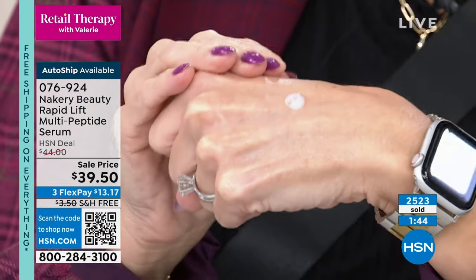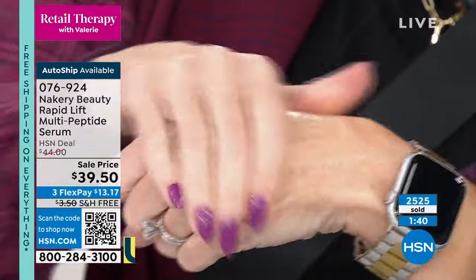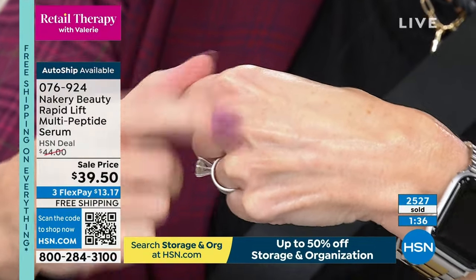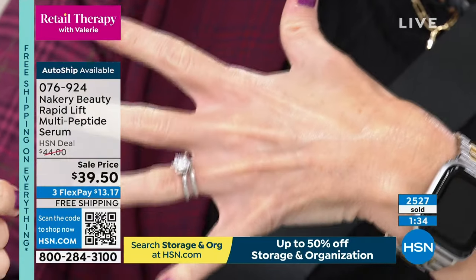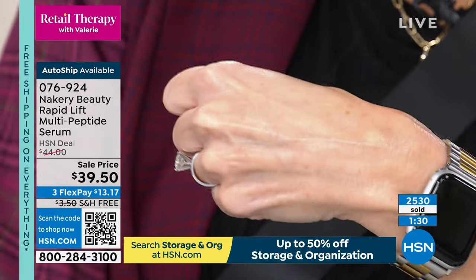It plays nice with your powder makeup, with your liquid foundation, with your eye cream, with any other beauty products you're using. Just use this as step one. No film, no residue, no white cast. You feel it start to tighten and lift and firm. It means it's doing its job.